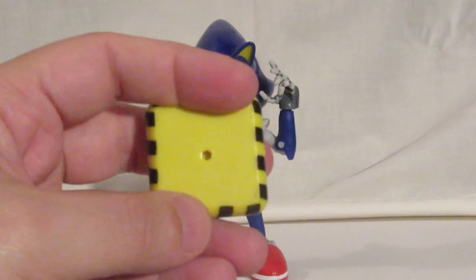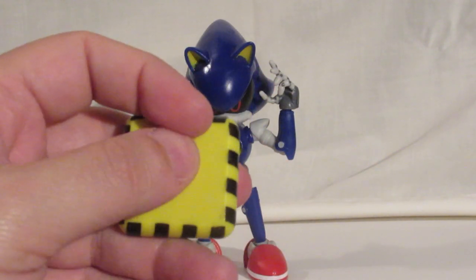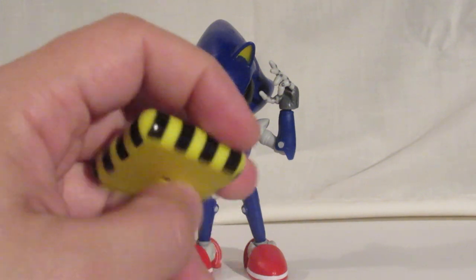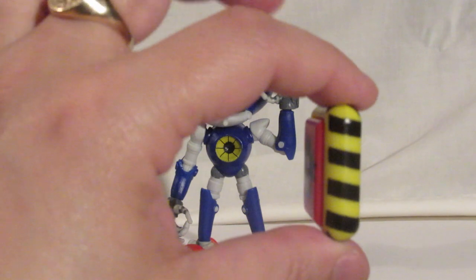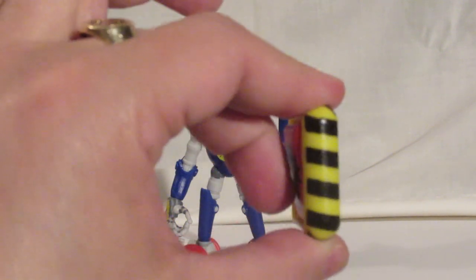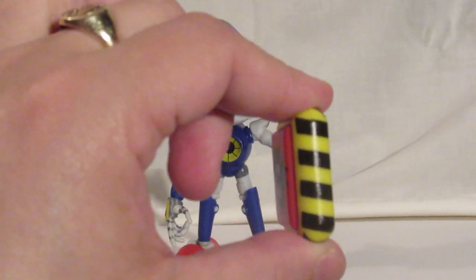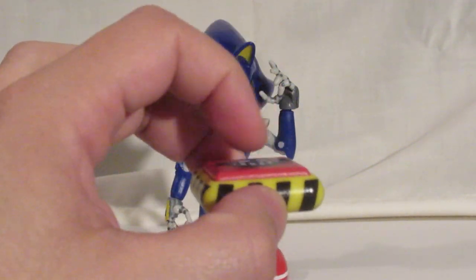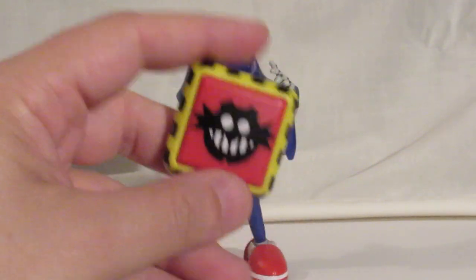There is a peg hole in the back. Unfortunately, the Green Hill playset doesn't really have any pegs set on its walls. It would have been nice if there was one set on a vertical surface like this, so that it would actually look like what it does in Sonic Generations. Because when you set it this way, they never were like this. Eh. But that's fine.